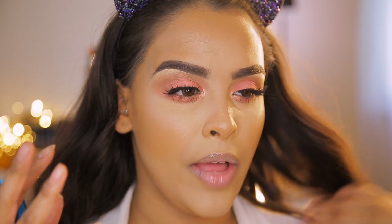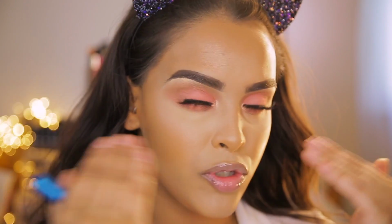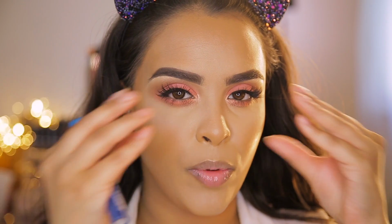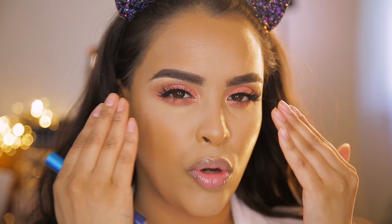But if your lashes are a little bit more neutral and they're just kind of wispy and fluttery, then you just do one coat and you just coat your natural lashes. Always works for me because you want to be balanced on your eyes. You don't want to be too top heavy.